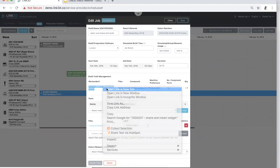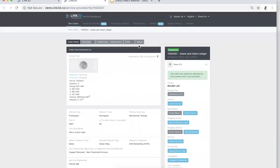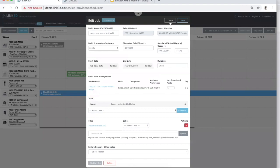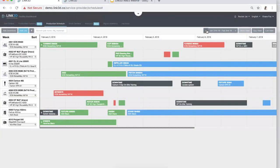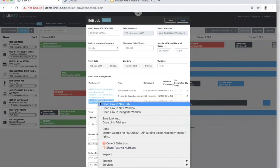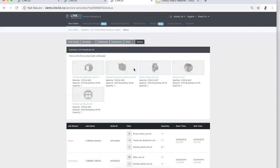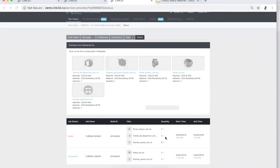So you can also see over here when orders are completed or partially completed, you can see all of the status updates. So you can see over here, this pails part has been completed 5/5. But let's say if a part order failed, as you can see over here, let me bring it up. For example, this turbine that failed, I can now see from this line item here, from this multi-part order, that these many orders were part of this build ID. There was a failure here, and for each of these orders, we're building one, and there's so many parts that are remaining to be completed.